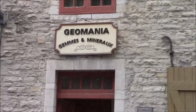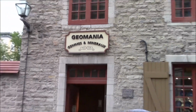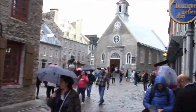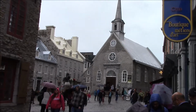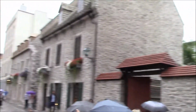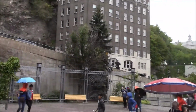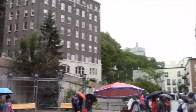Okay, Alex, the gem store is just beside the mural, right? Yeah. Show around a little bit. Like, this is old Quebec. Yeah. A lot of galleries around here this year. I don't know why. Yeah. There is a lot of art gallery and mostly art gallery.